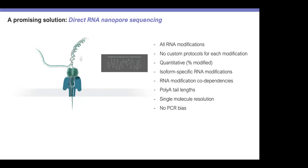We've done some research about this. I won't talk much about it today, but it is also nice because then you can study how modifications and poly-A are coupled to one another. So, do you see modifications in those that have shorter or longer poly-A's? What is the dynamics between these two machineries? And finally, you have really single molecule resolution in principle, right? So these are some key advantages of nanopore sequencing that really made us choose this kind of technology to investigate RNA modifications.